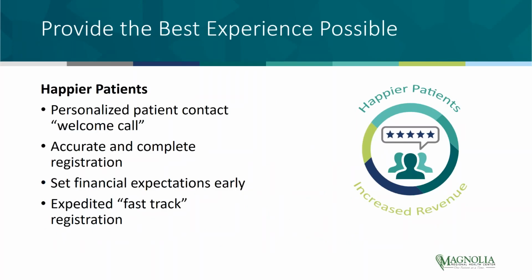So we knew during the beginning that calls from an unknown number could confuse patients as to who was calling them. AccuReg provided Dion Henry, our VP of Financial Services, the ability to personalize the welcome call that patients first hear when calling the concierge service. And we did this to ensure patients would hear a voice they were familiar with.